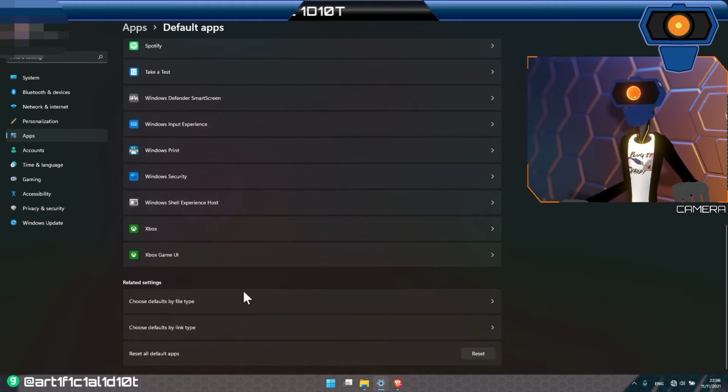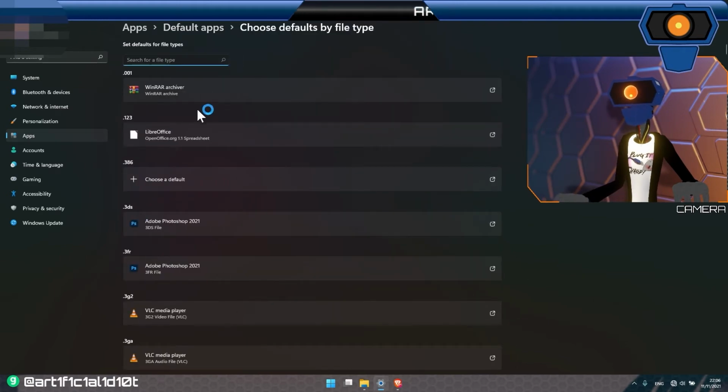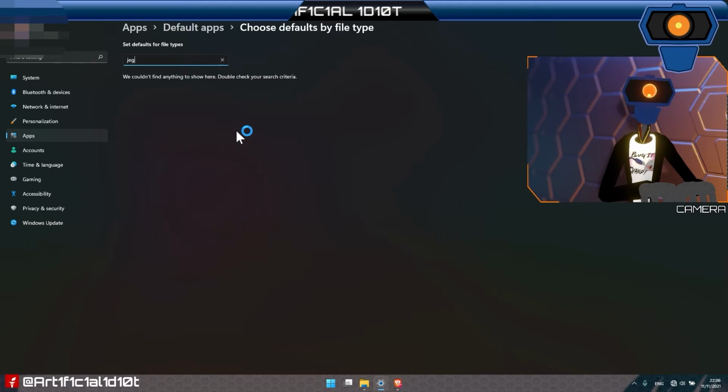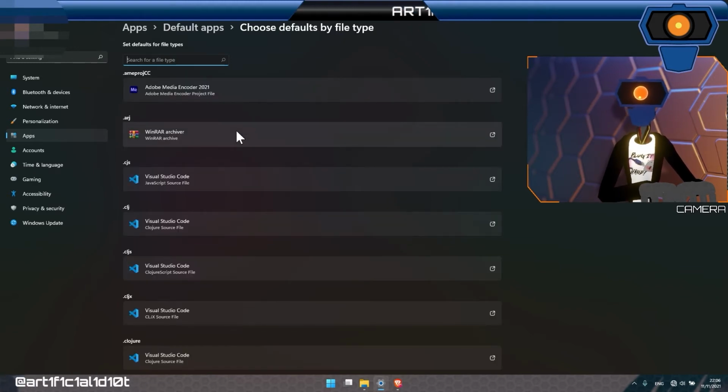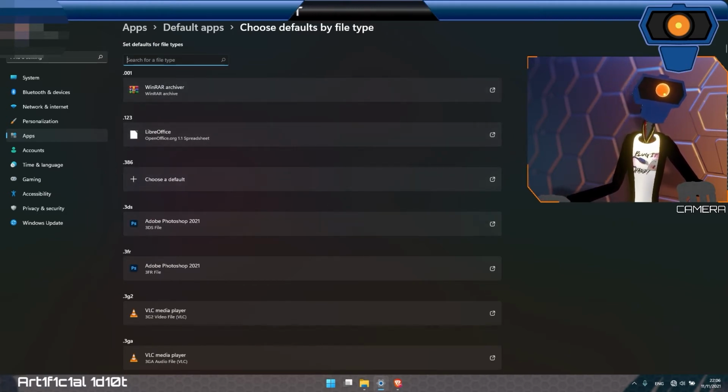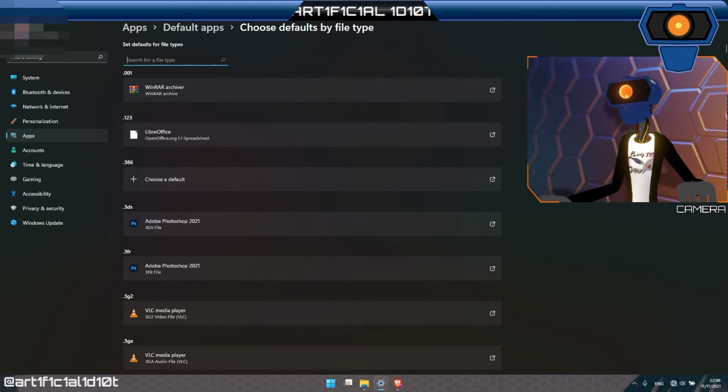If not, what you can do, like with JPEG, is either open the program and let it run, so it shows up here, or it will ask you to select the file you want to open it with, and that's how you get it done. I mean, there's a workaround for everything.